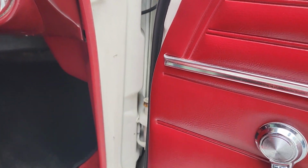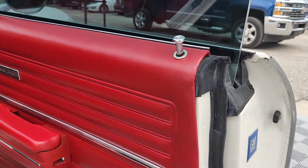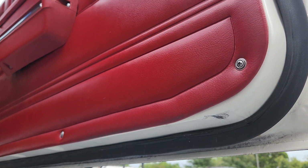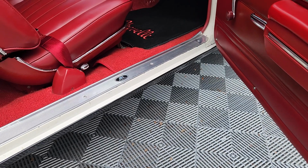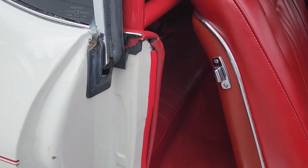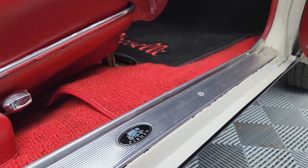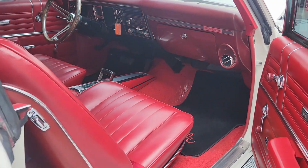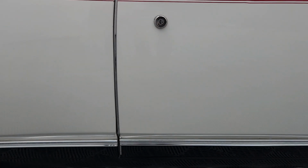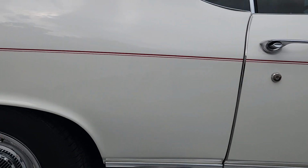This interior presents as very fresh, recently new. Little spot, that's just staining bleed through. I think that would actually clean off. Absolutely beautiful car. Red string pinstripe accents the interior well.